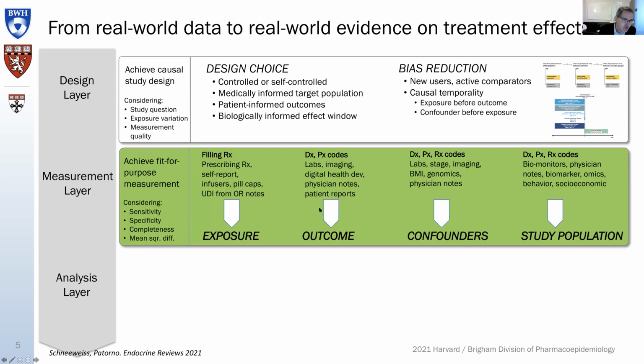Then comes the measurement layer. And I think particularly for this audience, that is where you contribute quite a bit, where in the end, we need 4 types of variables in order to conduct these real-world evidence studies. We need to identify the exposure of interest, the drug of interest versus a comparator drug.